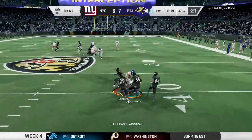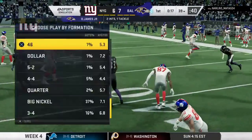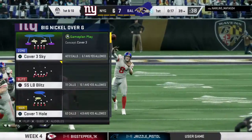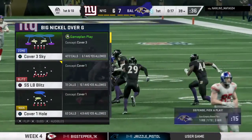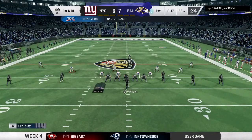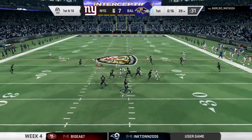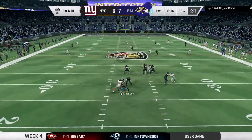Into double coverage, and it's intercepted. Derwin James with a pick, and his guys are going to take over at the 39-yard line. First quarter, and now he already has 2 interceptions. Yeah, he's got to guard against being tentative from this point forward, though. He's got to still make the right reads, make the proper throws. I've seen guys in this league.